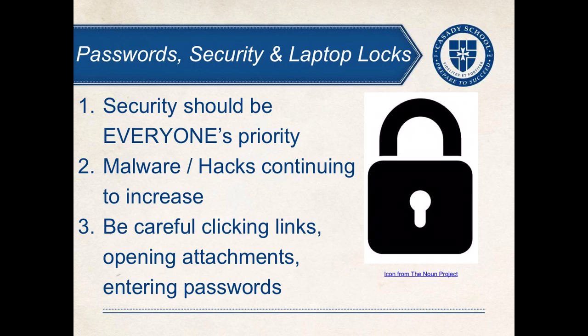So we want to be careful about those things and certainly make sure that you notify us immediately if there's any kind of security breach that you suspect.